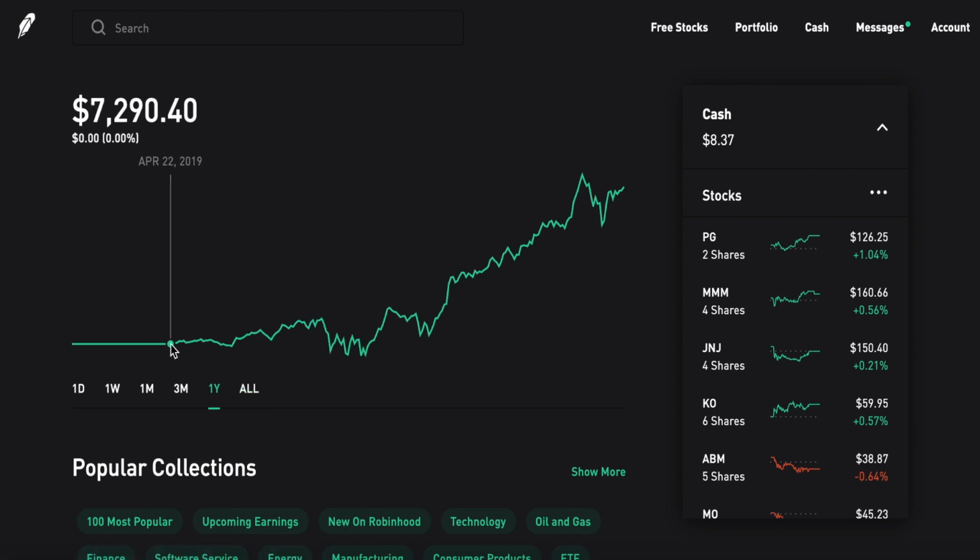So if we go over to April 23rd here, you can see there is no money moving in my portfolio. And as we go over to the 24th of April, you can see that is when money started moving in the stock market. So that way you can actually see when I actually joined, which was April 23rd of last year. So it's been almost 10 months since I've been investing in the stock market. I have learned a lot, and I'm really enjoying the journey.